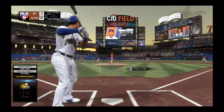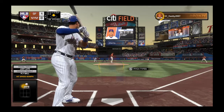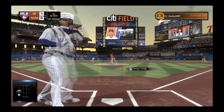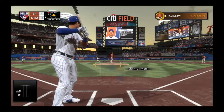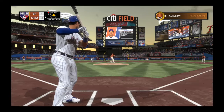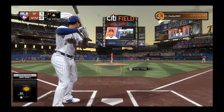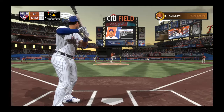With Merrifield. Whit Merrifield. And that misses inside. 1-0. Trying to hold the lead. Here's the delivery. Here's a swing and a miss. 1-1. 1 ball, 1 strike. Good lead there at second.